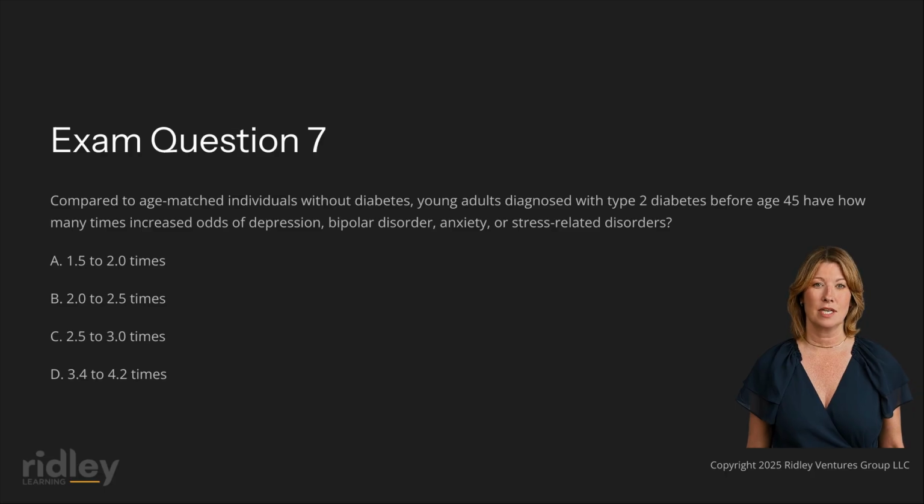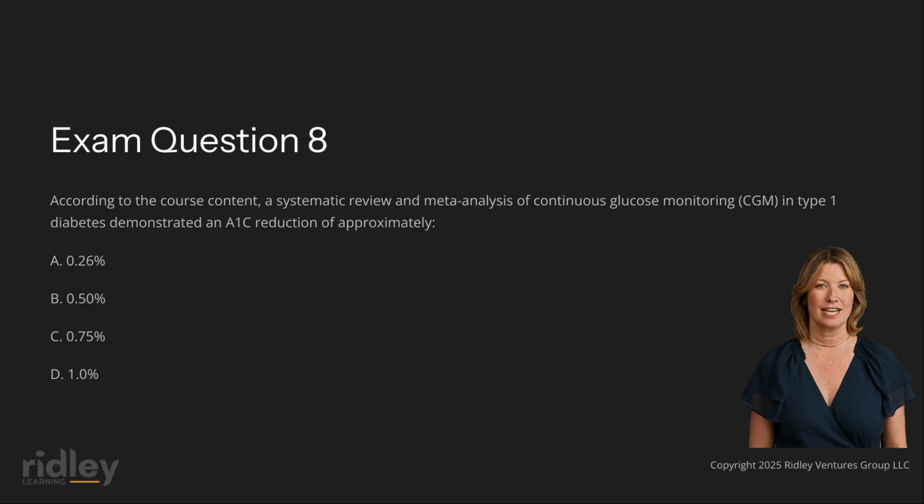This finding emphasizes the critical importance of mental health screening and integrated psychological support in diabetes care, particularly for younger patients. Question 8. According to the course content, a systematic review and meta-analysis of continuous glucose monitoring in type 1 diabetes demonstrated an A1C reduction of approximately what value? The correct answer is 0.26%.